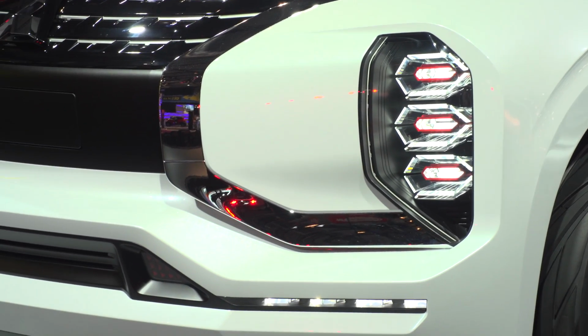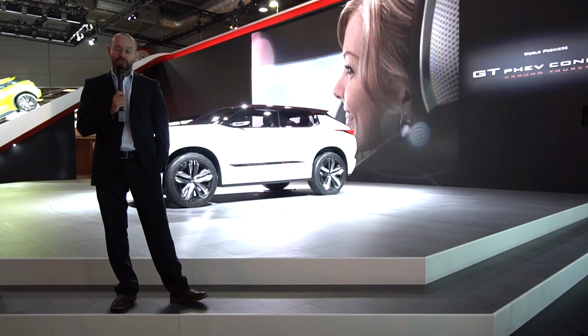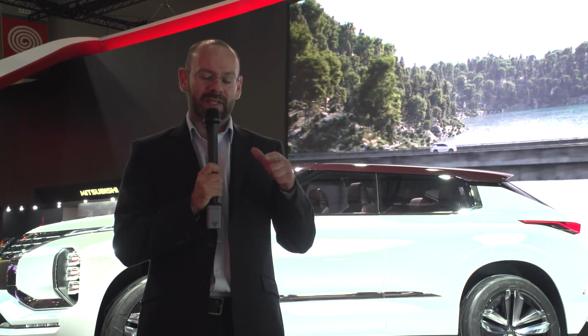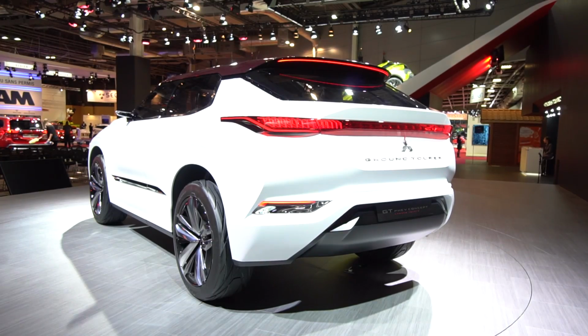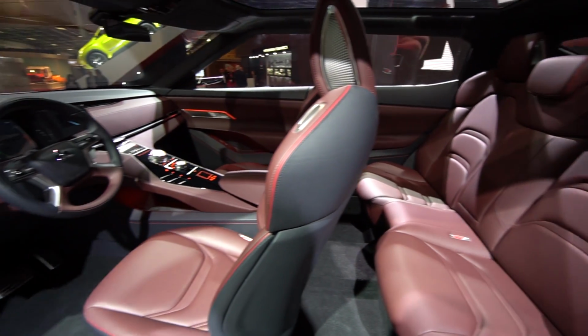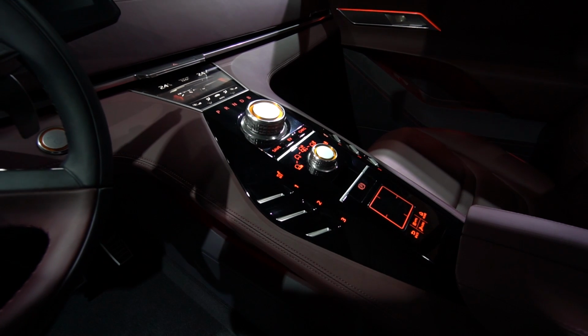There is a 120 horsepower motor for the front, 2 electric motors at the back of 60 horsepower each, and the nice thing about that is it means it can torque vector, put power when it wants to, where it wants to. On electric power alone, it has a range of 70 miles. With the engine thrown in too, it has a range of 700 miles.